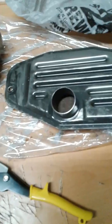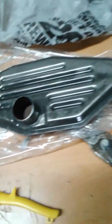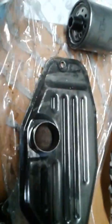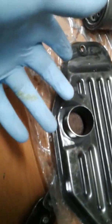Besides, I drained the fluid 4 times and cleaned out all the metal before I put new fluid in that transmission. But I'm gonna cut these babies open just out of curiosity to see just how bad they are. All right, all right then.